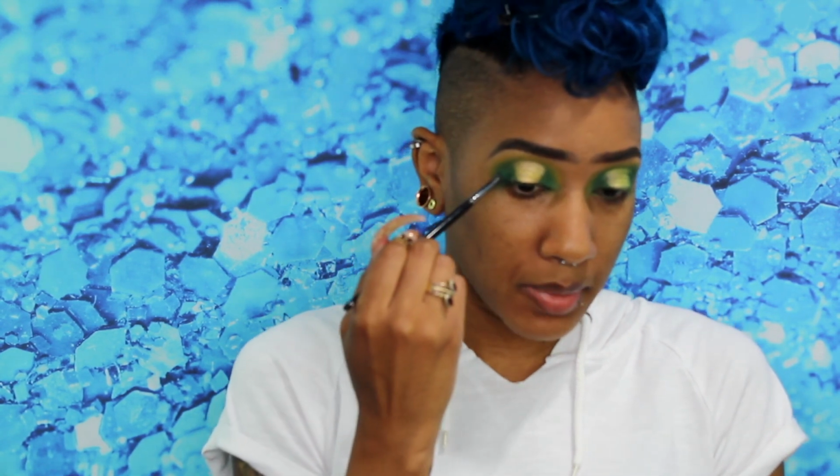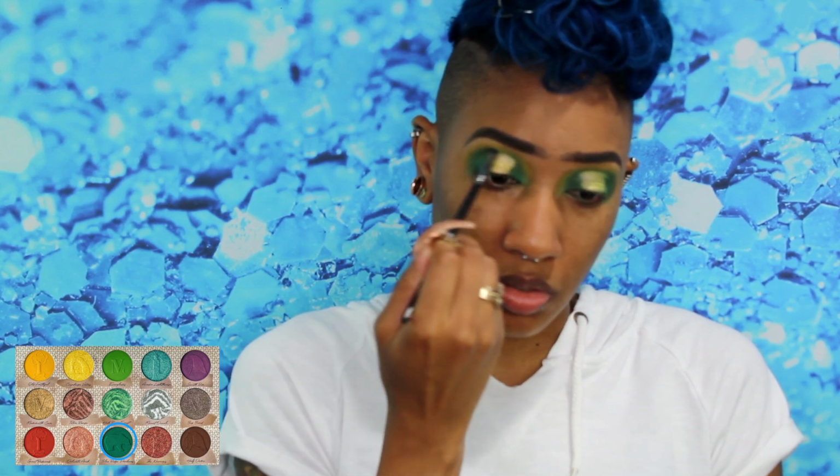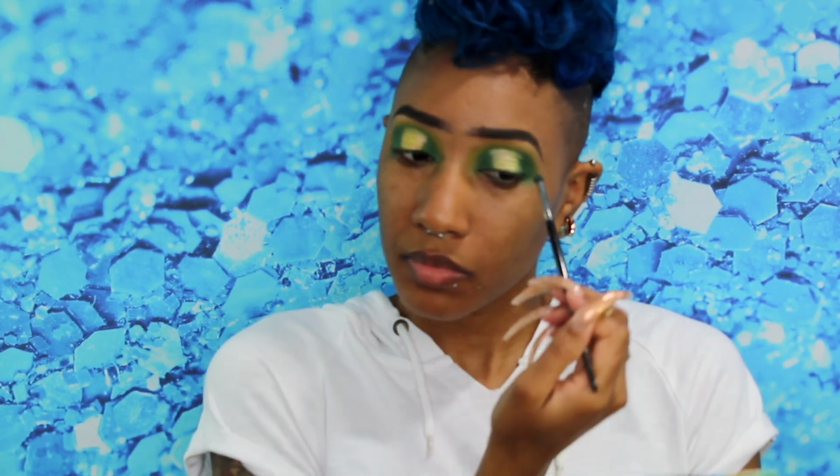Next, I'm gonna go back into my E36, into the Blue Ridge Parkway shade, and I'm just going to blend out the outer and inner corner just to really make the halo and the crease. I'm just gonna clean it up a little bit. Same on this side, because I need to clean it up some more. It's pretty much blended out.